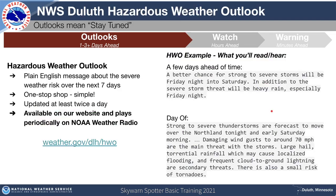Locally, we issue what's called a hazardous weather outlook. This is a plain language outlook where we break it down into plain English. When and where are the storms going to be? What are the threats going to be? This also plays on the NOAA weather radio as well. So if you're listening to the weather radio, this will play about every 15-20 minutes.